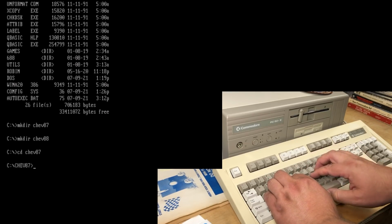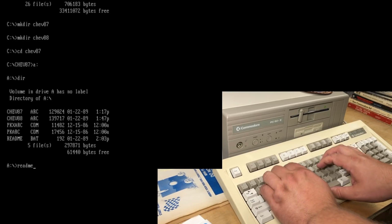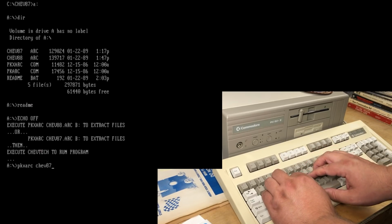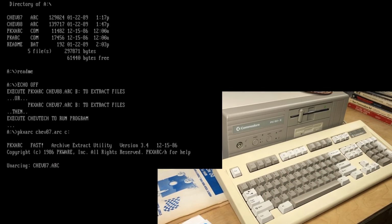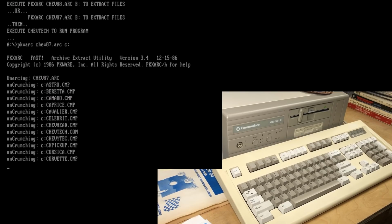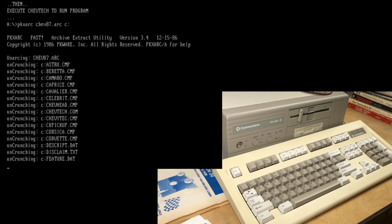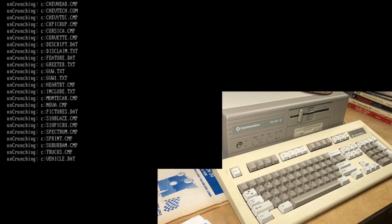Okay, so let's just make some directories for these. And what was that command again? pkxarc chev87.arc to the C drive. Uncrunching. PKware. Astro, Beretta, Camaro, Caprice. Okay, so it looks like they have data files for each of the different vehicles.